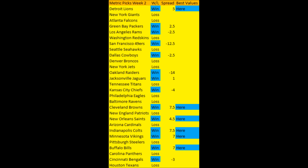The Tennessee Titans just did not play well against the Oakland Raiders, whether it was offensively or defensively. I don't know if that will continue, but the Jaguars offense did not play well either. That Jaguars win was really defensive dependent. The defense played really well in that game, and as a result, the Jaguars won. So I think this is kind of a toss-up as well.